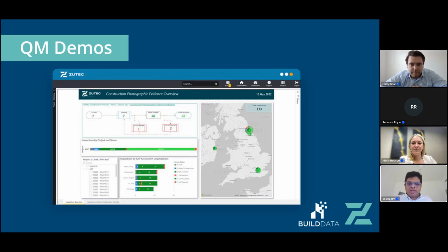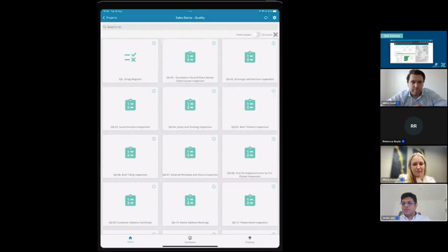So we will be looking at the quality management module. Let's start with the first component, which is the Zutec Field app, wherein you are digitizing your forms and capturing this information from your construction site or from your projects back into the system.